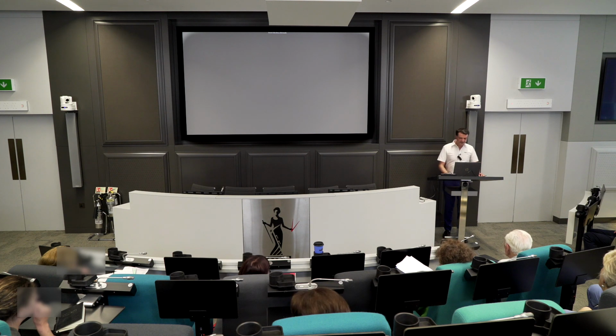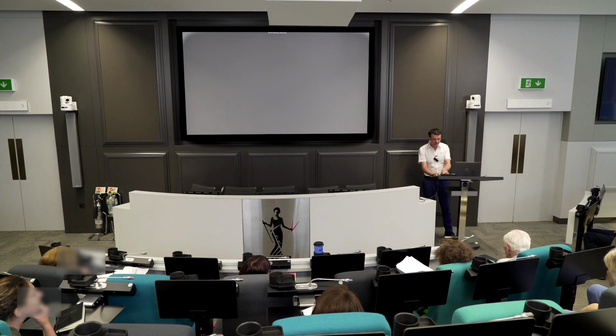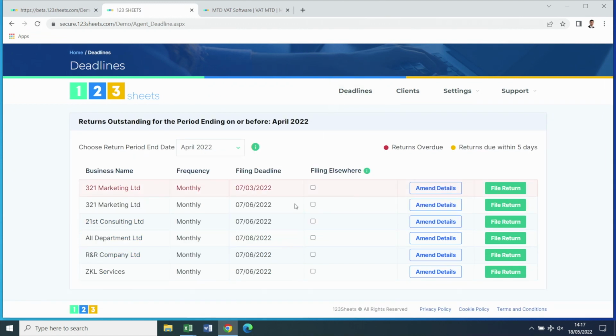Okay, what I'd like to do now is just to show you briefly what our software looks like for MTD ITSA. Okay, so this actually is our VAT one, just to show you that you can manage your clients from here. This is what the deadline looks like. We'll have the same thing for ITSA. Yep, so returns overdue. There aren't actually any ones within 5 days in this example here.